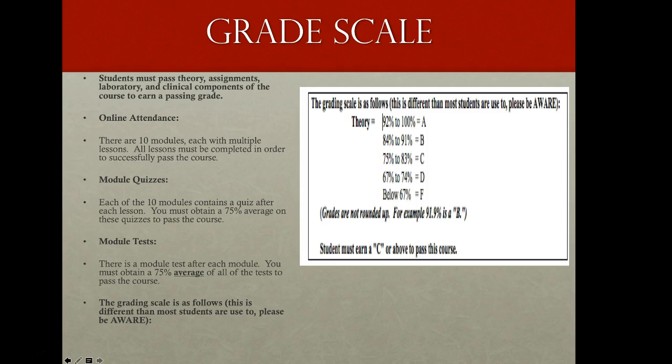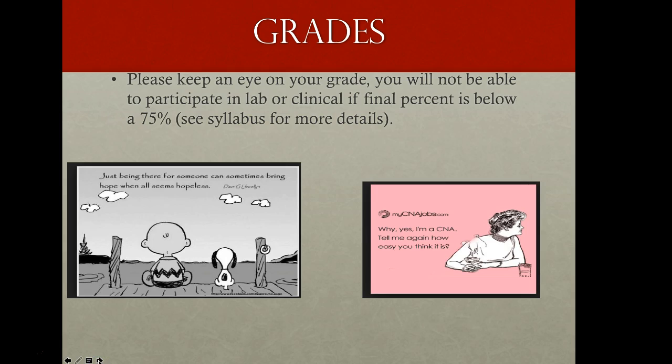The quizzes need to pass with a 75. Your tests need to pass with a 75 or better. They're two different scores. All tests or all modules have to be completed to pass the course. And that goes over it again, that you will not be able to participate in lab and clinical if you fall below that 75%.